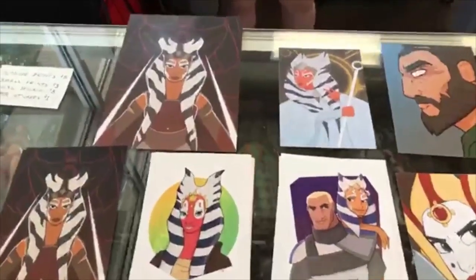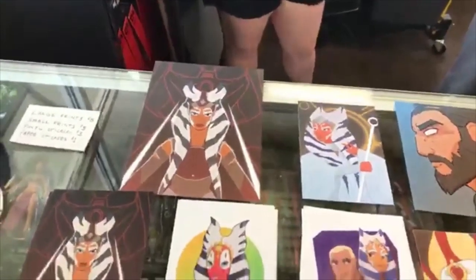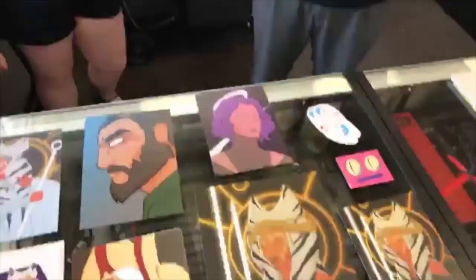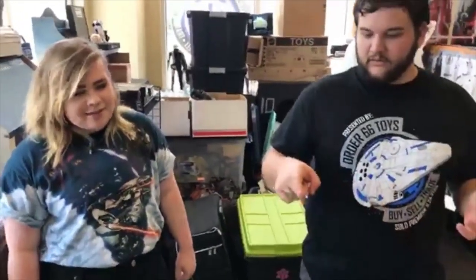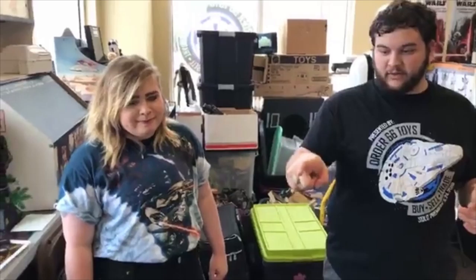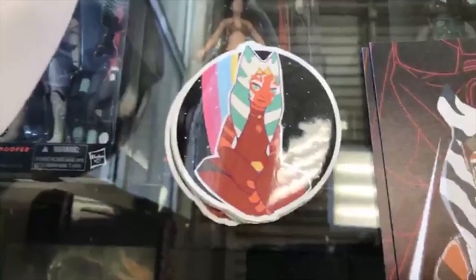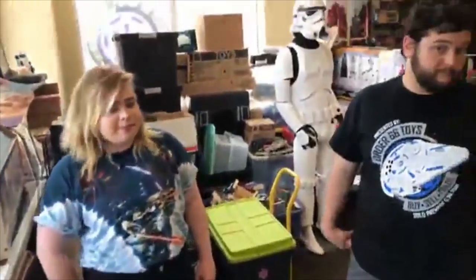Jamie Lee Leonard said, love that Ahsoka. Which one? There's a lot of Ahsokas here. I think half of them are Ahsokas. I'd say more than half. You've got to count the sticker, too. Oh, yeah. This one is very Steven Universe-esque. Yeah, that one needs to be updated. I just need to send it off to get new vinyl stickers, but they're expensive. So it's a work in progress.